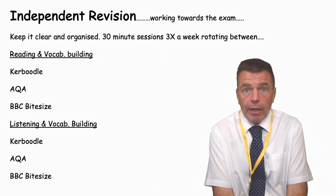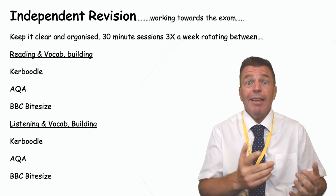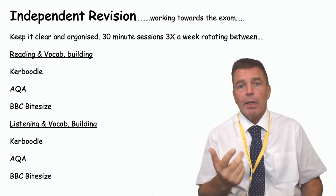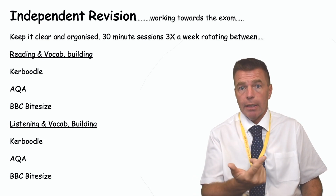So what I would say is battle through your first couple of sessions where it might feel a bit tricky, but then notice as things become easier and easier, and as you practice the different role plays, you find the same questions cropping up again and again.